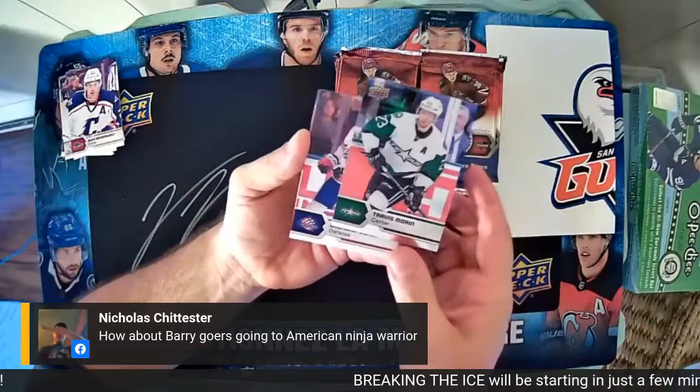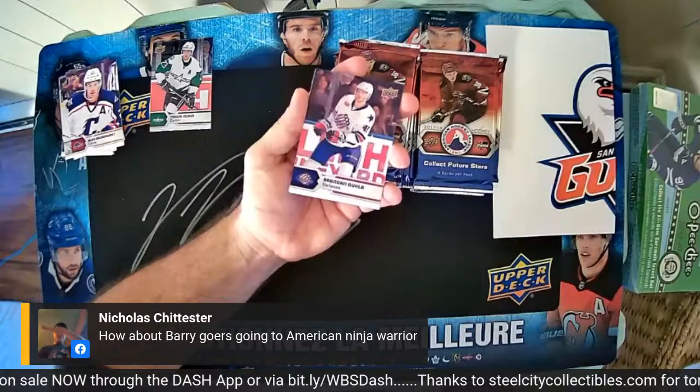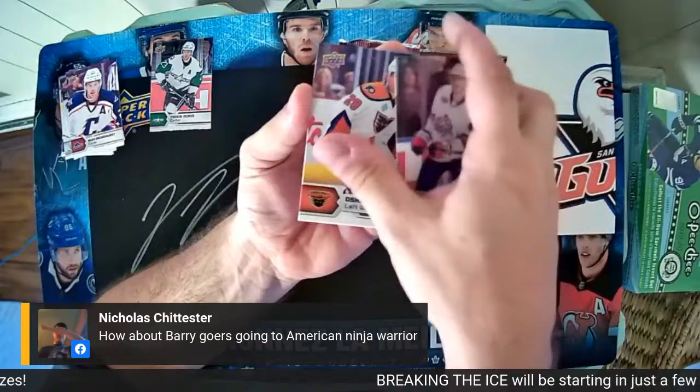We'll have some information. There's Travis Morin, a nice silver foil version for the Texas Stars. So who got Texas and Dallas? Randy Boone. There you go, Randy. And Carl gives us the scoring updates. Boston is up 1-0. How about the game so far? Those Islanders taking down the Flyers the other night.